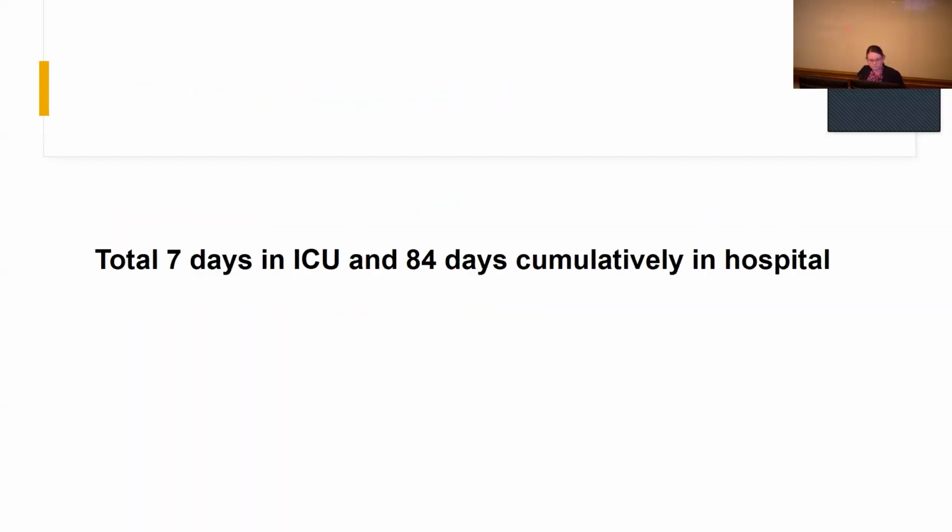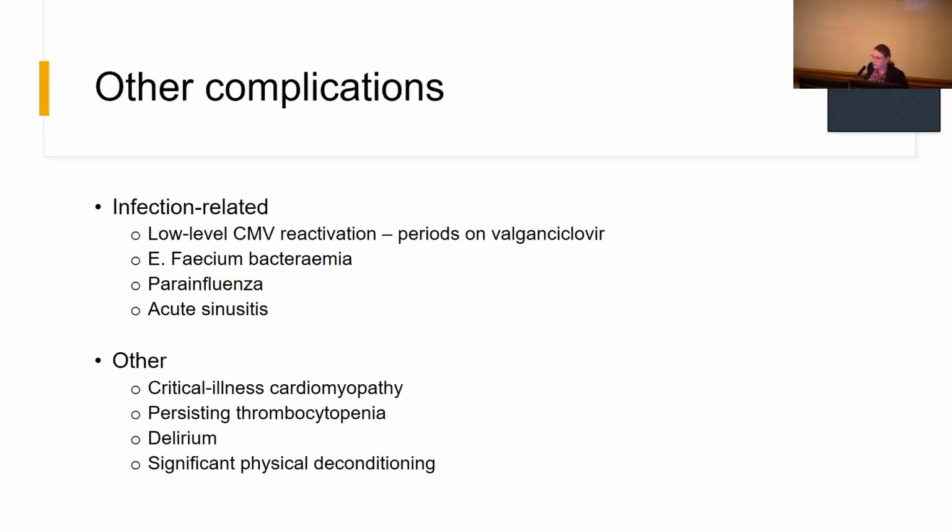So due to these complications after day 30 relating to her CAR T-cell therapy, our patient spent a total of 84 days cumulatively in hospital after her initial admission, including a total of 7 days in the intensive care unit. Just to highlight the other complications that necessitated our patient to come in and out of hospital, she did have periods of CMV reactivation necessitating the use of valganciclovir. She had an episode of Pseudomonas bacteremia, a repeat admission with parainfluenza, then another repeat admission with acute sinusitis.